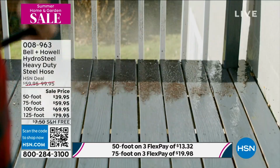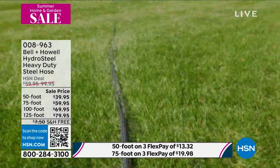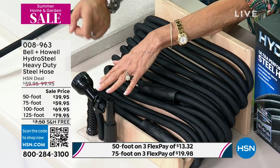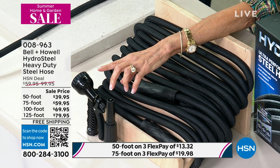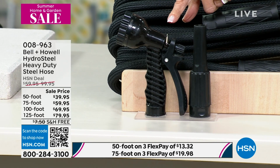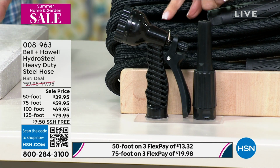Now, you are getting 2 spray nozzles with this, okay? You're getting the one twisty nozzle like a fireman's nozzle, and they're both right down here in the front. And then you're also getting this nozzle right here with 7 different positions on it. So you've got everything from spray to center. You buy these separately a lot of times. Normally you do. Yeah, because I know with hoses we've had in the past you had to buy it separately.